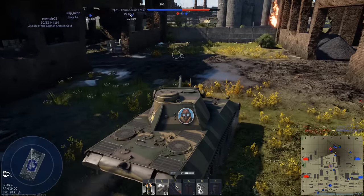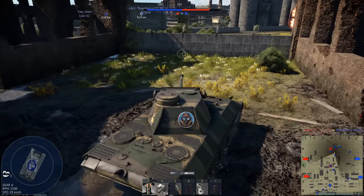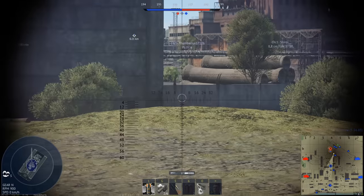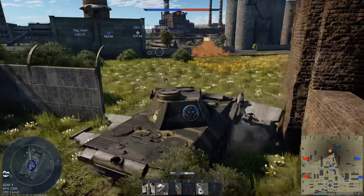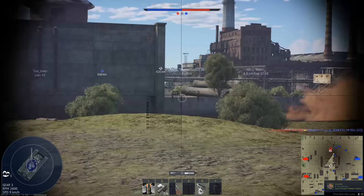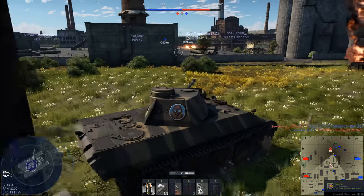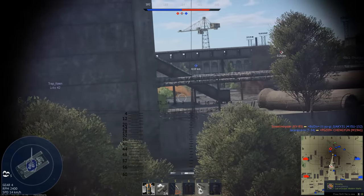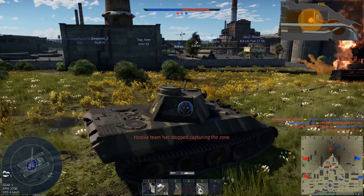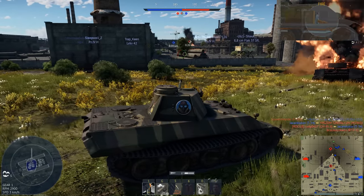Okay, time to do a little peek through. A little bit of a peek through. There we go. Guns ready. I'm going to call clear. Ooh. Fuel tank, no engine. Okay, that was the only guy there.